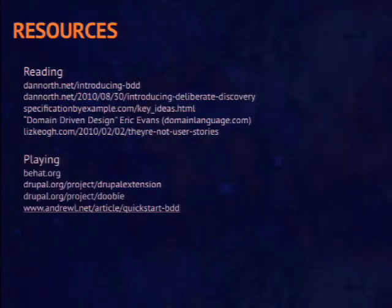I've got some resources here, some reading. These are just some blog posts, and these are interesting people to follow if you're interested in this sort of thing: Dan North, Iskio and Eric Evans. BEHAT is the testing framework. There's a Drupal extension, which enables you to do testing on Drupal sites. It contains vocabularies and grammars for testing for anonymous users, testing whether you're logged in, that sort of thing. And Dooby is a project for testing Drupal.org. So Drupal.org does some form of BDD testing.